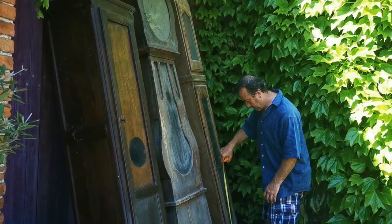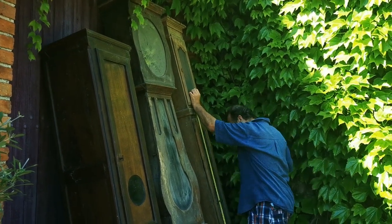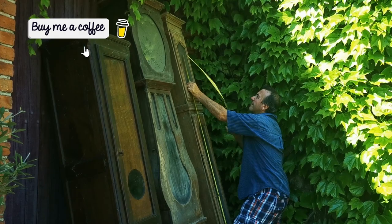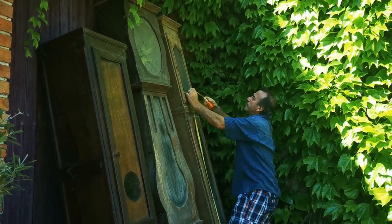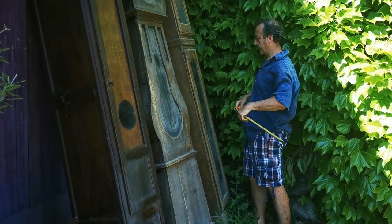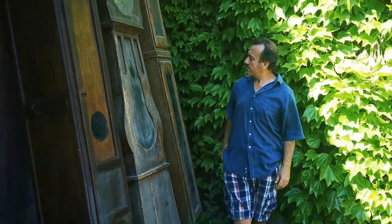Well, I can show you in the kitchen where I wanted it to go and what I'm going to do with it. That's perfect. We will use our imagination. It's quite tall, isn't it? Yeah. That is 2.3 metres by 35 centimetres. Okay.